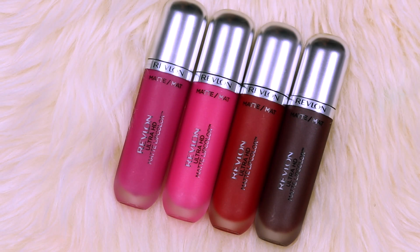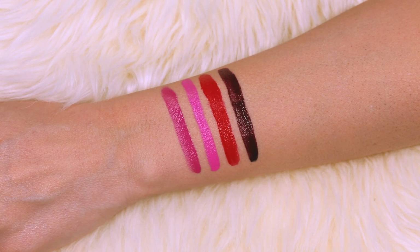First off, they brought out 3 new colors in the Revlon Ultra HD Matte color, which is not completely matte. I did a review of these. I will link that below. Some of the colors I absolutely love and swear by, and they are my favorite favorites. And the red color that they originally launched, I did not really like so much, but I like them enough to give these new shades a try, and I thought they were beautiful. So I'm very, very excited.